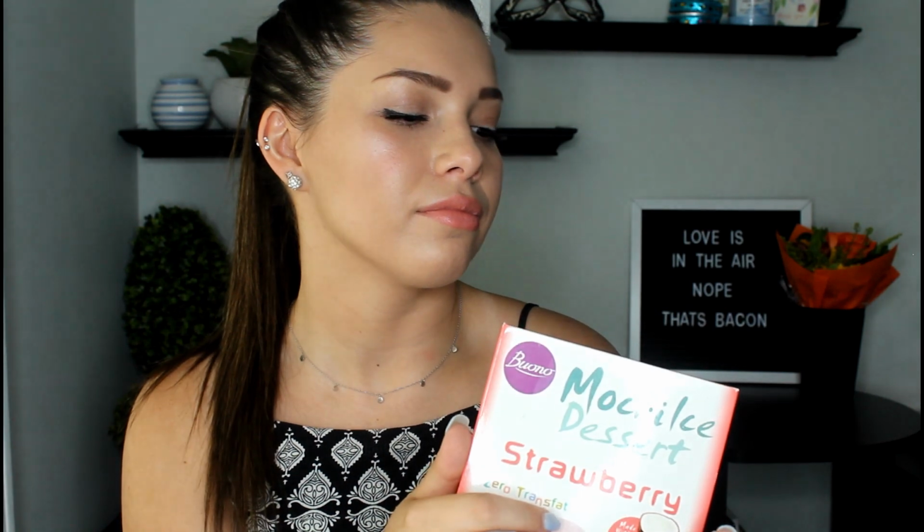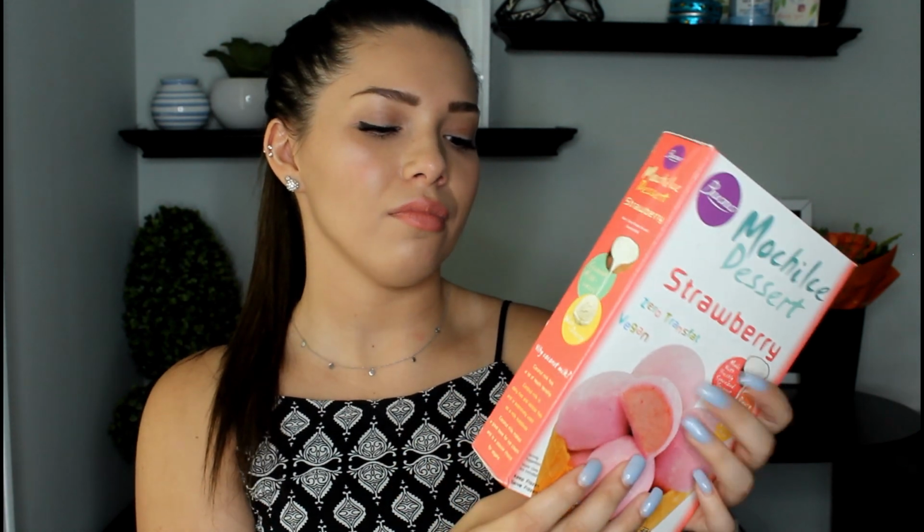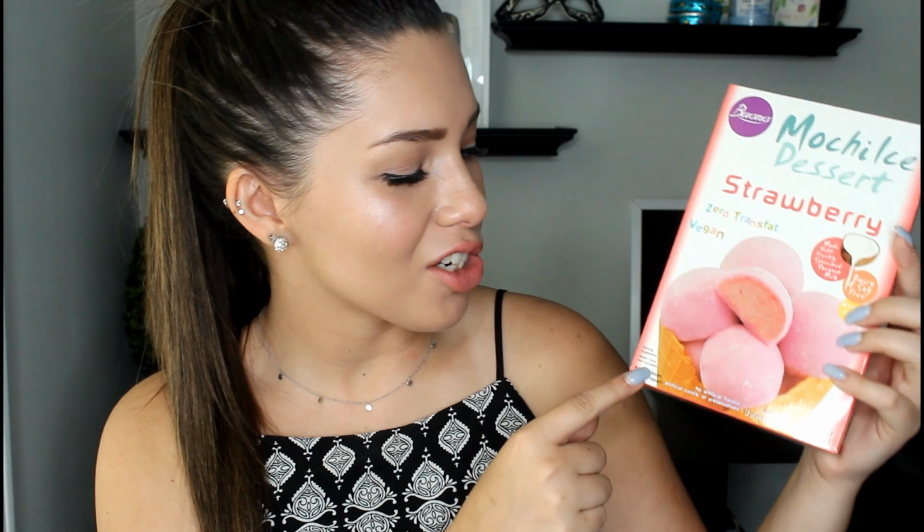So this is by the brand Buono. And Trader Joe's has vanilla flavor. It has green tea. I think there's a coffee one. I thought I saw chocolate, but that could have been the coffee. I don't know. They're manufactured in Thailand. That's pretty cool. It says serving suggestion, wafer cone not included, in case you were wondering. That would be cool though.